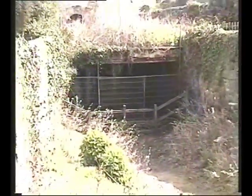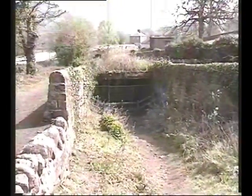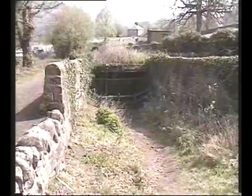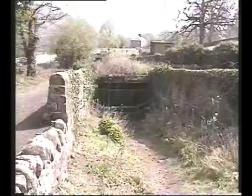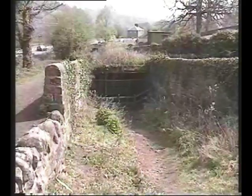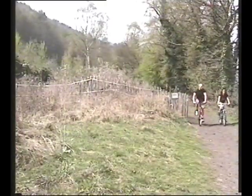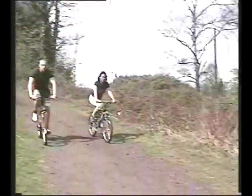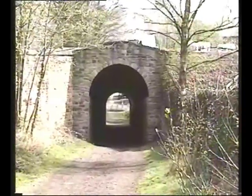This is the catch pit viewed from outside at the top. You can see the size of it. There's quite a few wagons could pile into that without any problems with debris. That's the catch pit just behind me, nearly at the bottom of the incline. As it comes down and through the arch.